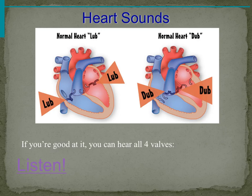If you listen to a person's heart, like with a stethoscope, if you've heard that before, I'll find a link to, you can hear the sound. What you're hearing is the sounds of the valves closing. So the lub sound is from these AV valves closing, and the dub sound comes from the semilunar valves closing. And that's what a normal heart sounds like. Lub dub, etc. I'll find an example and post it in Schoology.